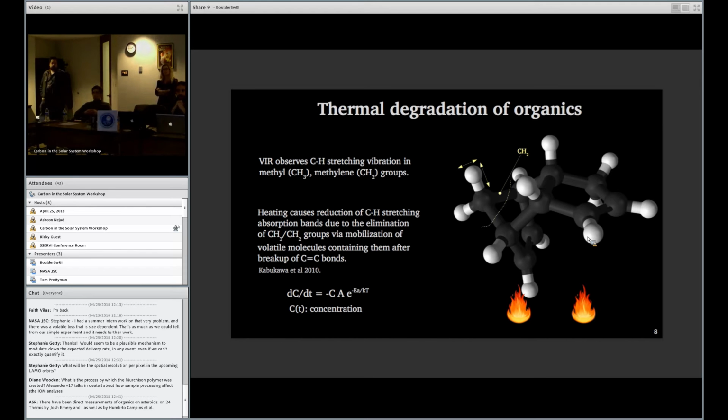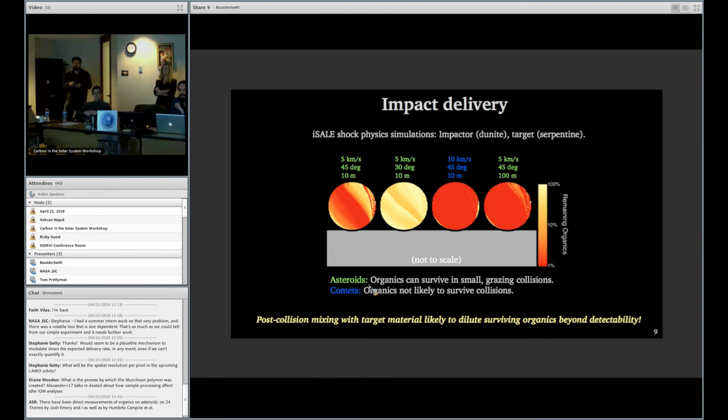This process has been studied by Kawabuka et al. in the lab pretty extensively, and they came up with a formula like the one I indicated here that shows the concentration of organics as a function of time due to heating, where T stands for temperature. So it's a process where you have to understand what the temperature is and for how long you are heating a given organic to work out what fraction might survive. And we do this now by coupling with a shock physics code to simulate the collision. And so in the next slide you will see the first scenario. So that is impact delivery of organics.